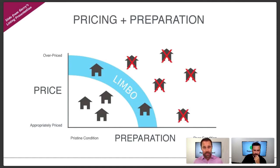Now that's where we want to be, don't we? When you factor in the marketing and your pricing strategy, along with the condition of the home, all of a sudden you create a scenario that has demand, i.e. there's a lot of people looking at it that are interested in it. By definition, the key influencer on price is going to be the amount of demand for that home or for that neighborhood or for that market. It's the demand that's there.